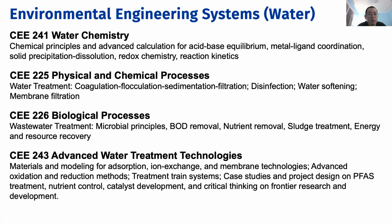So I will briefly talk about what will be covered in these 4 core classes for water engineering. The water chemistry course will provide you the detailed chemical principles and advanced calculation for acid-base equilibrium, metal-ligand coordination, solid precipitation, dissolution process, redox chemistry, and reaction kinetics.